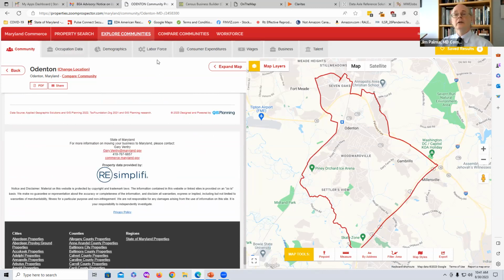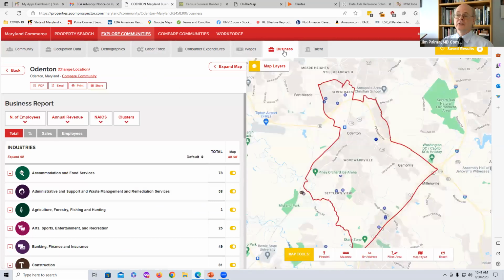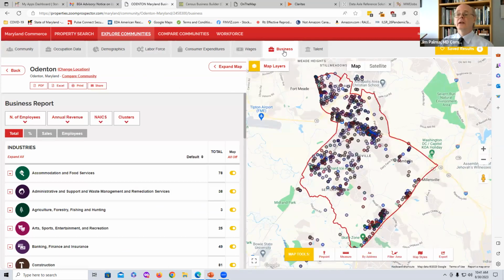And again, if you wanted to look at, let's go to the businesses within Odenton, because again, it works a little bit differently. What we're seeing right here is a dot that represents every business. So if I hover over that dot, click on it, that's EM Design and Consulting. That's Sales Technology Solutions. And that's L.R. Wilson and Sons Incorporated.